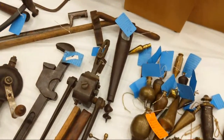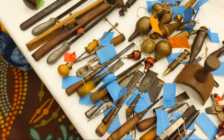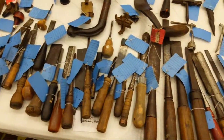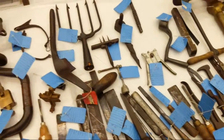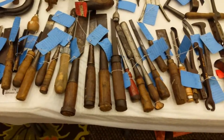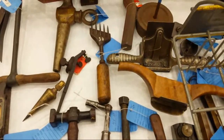Plumb bobs. Got a bunghole drill. Chisels. If I said chisels enough, okay, I'll stop. A lot of really good prices on these chisels, actually. 81.